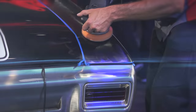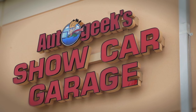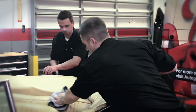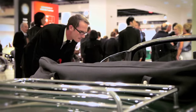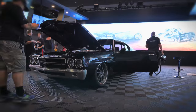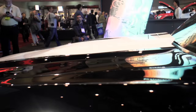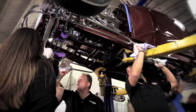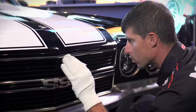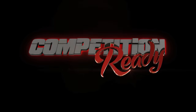When the world's top builders need a show-stopping finish, they call Bob McKee and his team of expert detailers to prepare their custom creations for some of the most prestigious automotive events in the industry. Join me and detail pro Mike Phillips as we team up with the country's best surface technicians to polish these incredible cars to perfection at that critical final moment before the doors open and the crowds begin to arrive. From the shop to the show, we're there to make these rides just shine. Competition Ready.